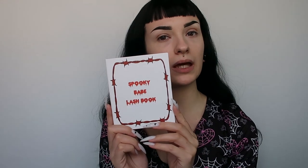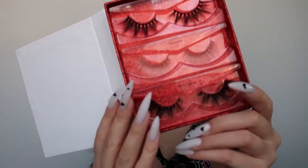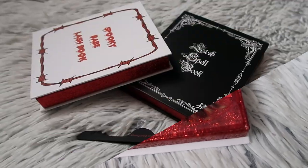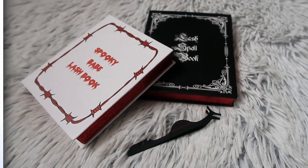And also we have the Spooky Babe lash book. And look at the packaging, it's freaking crazy. Just look at the eyelashes. Also comes with 3 pairs of eyelashes and absolutely iconic names: Bloody Mary, Exorcism and Black Lagoon. Let's move on to the eyelash applicator. For some reason I never learned how to use this. I always put my lashes on with tweezers and it still works for me.